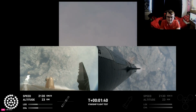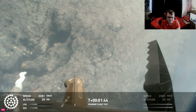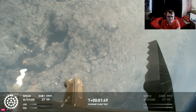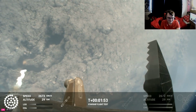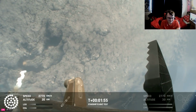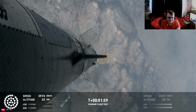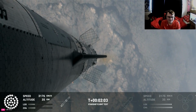Once we get to hot staging, a lot of things happen all at once simultaneously. We're going to light the engines on the ship, starting with the RVACs first, and then the three center sea-level engines. Before we're separated, all of that exhaust gets plumed out the side of the hot stage, and then the ship will separate itself. All but the three center engines on the booster are going to shut down.